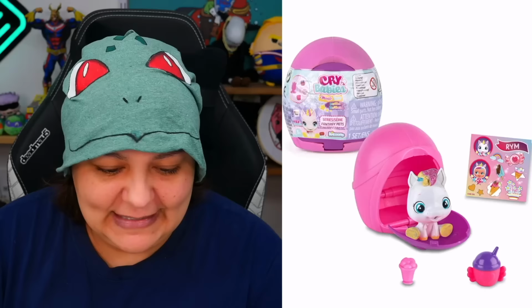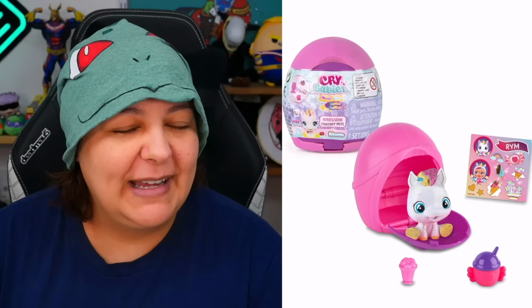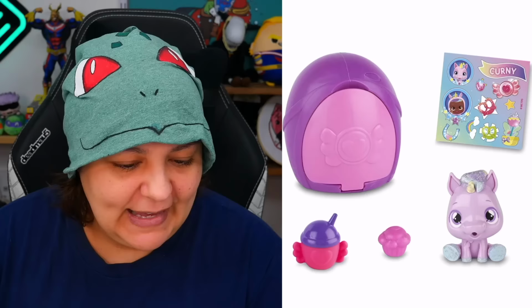Next image shows us the same thing, so we're supposed to be able to feed the character and then it's supposed to cry tears, and we have food and stickers. Again, I'm really curious about the quality. Again, they're showing us the same thing, more stickers, more of the characters. This bird is not a fantasy creature, but I guess we'll find out.